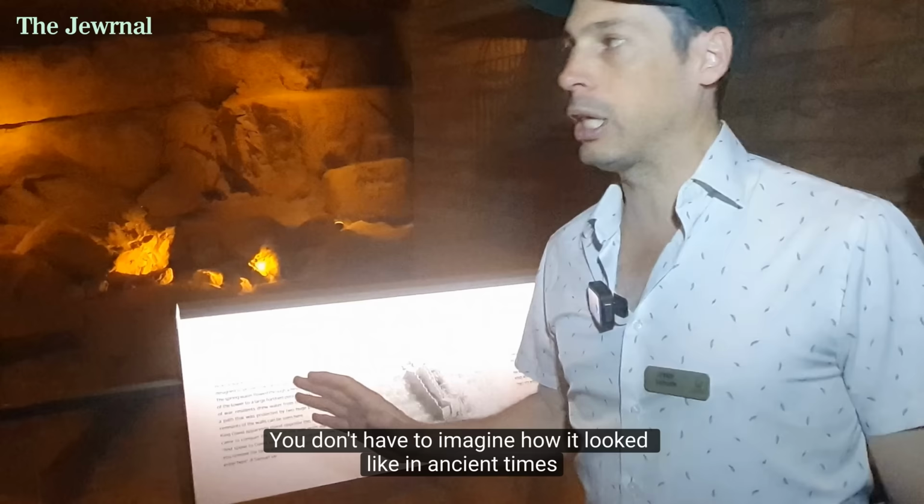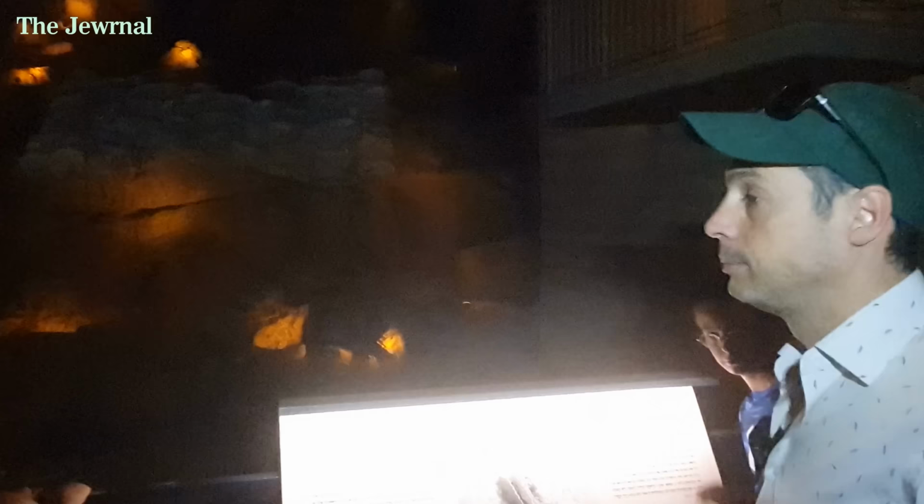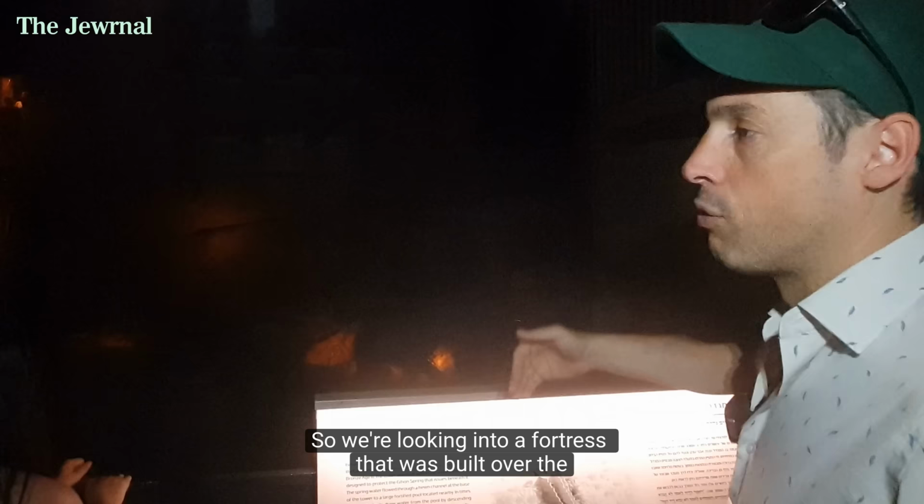Here's the good news. You don't have to imagine how it looked like in ancient times. Just look at the screen that's coming down from the ceiling now, and we're gonna bring the archaeology back to life. Take a look, I'll explain. So we're looking into a fortress that was built over the spring to protect it, because the most important resource is water. No water, no life.